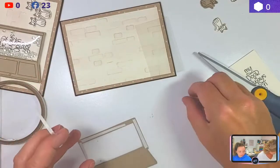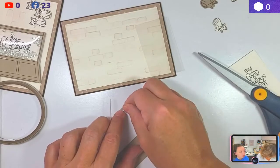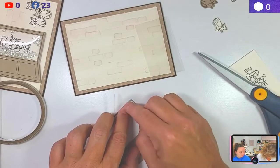Whoops, I needed that piece. You're out of frame. I am? You're good now, but when you were cutting. Oh, when I was cutting, I suppose. Yeah. Sorry about that, guys. I was just cutting off camera.